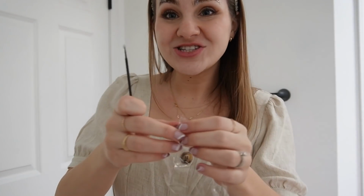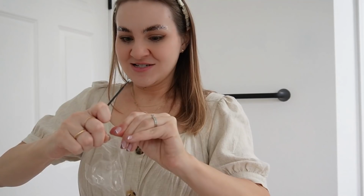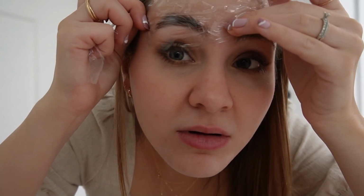Oh, I need to cling wrap these. I don't have any real cling wrap because we don't keep it in the house. I'm gonna use the packaging that this came in. That works, right? Okay, here we go. Oh, in my eye. All right, there we go.